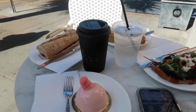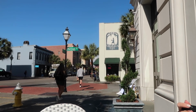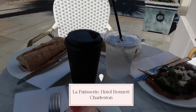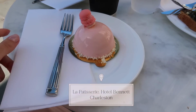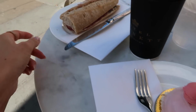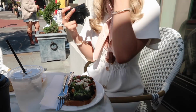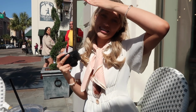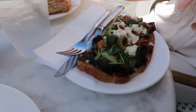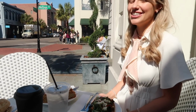Lunch is served. We've chosen to dine at a place called the Patisserie, which is on King Street. I think it's part of the Bennett Hotel, and I have got this little, I think it's a lemon cake for my pudding, and I've just got a nice little sandwich for my luncheon. What have you got, darling? It's like a mushroom. I don't know if it's mushroom or veggie. Mushroom, good girl. And like a frangipane. Frangipane? Maybe we should sample each other's desserts. I think so. Yay, gorgeous.